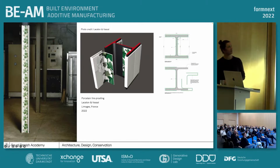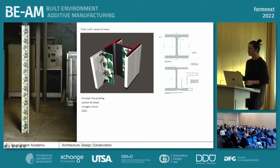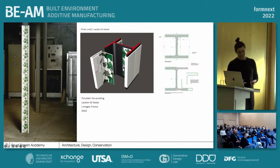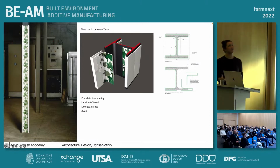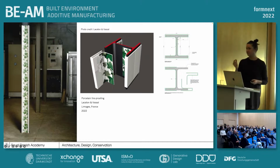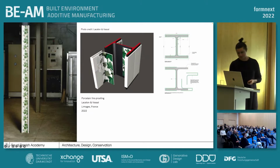2002, the French practice Lacaton Vassal made this really very beautiful porcelain cladding system for structural steel. The idea is that it's very thin, only about 5 millimeters thick, but this kind of very thin, veil-like ceramic cladding will protect the steel in the case of fire. Unfortunately, this didn't go into production as they had planned, because they weren't able to really solve the joints between the individual pieces to make it actually work. And also there were issues with how you would actually adhere these tiles to the steel structure.